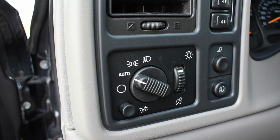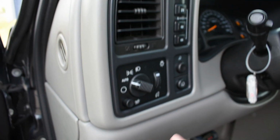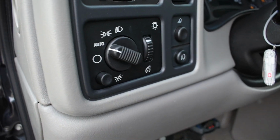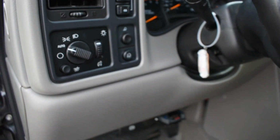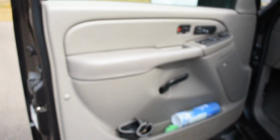That always worked temporarily, but they just totally stopped working. So I got this new switch on Amazon for $35, totally worth it. Super easy to put in. You just pop this out, and there's just clips, not even screws. You just pop it out, put the new harness in, pop it all back in.